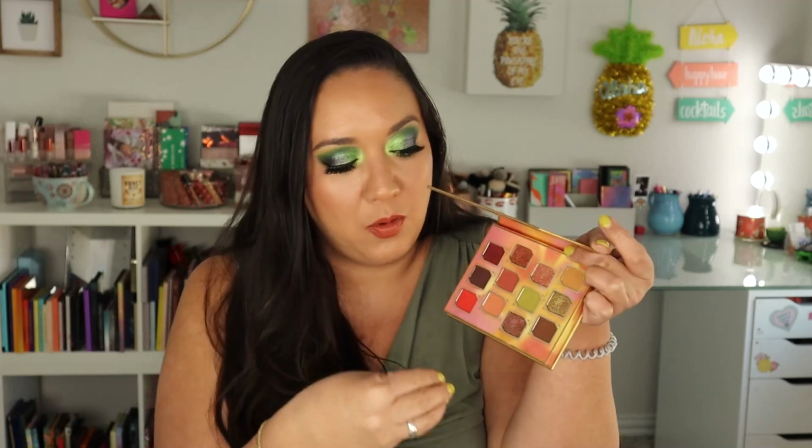Then it has this really vibrant red as well. So you can go kind of green and grungy, or you can go a little bit more vibrant with the red. And then there's a good amount of deepening shades. So I thought this was a cool take on a neutral palette, and that's why it's in the middle for me.